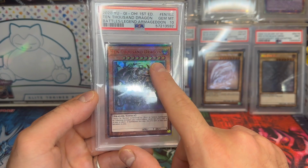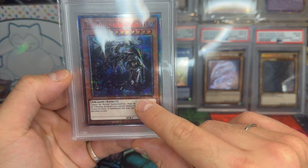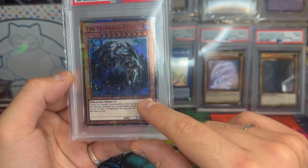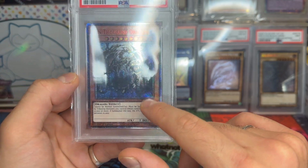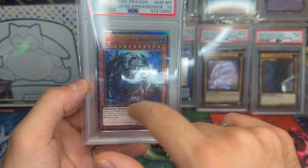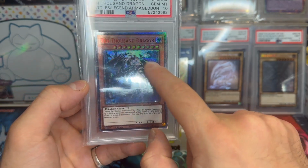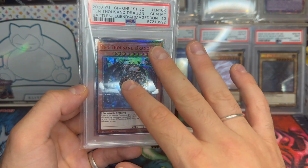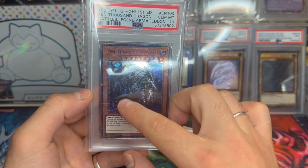But the 10,000 Dragon, as some of you may know, you'll see here has the BLR, which is the print box, so Battles of Legend Armageddon BLR, but then it's got EN 10K, so EN being for English and the 10K being the 10,000 Dragon. And the reason they've called it 10,000 Dragon and I have 10K here is this is actually the 10,000th card or monster, whatever you want to call it, that Konami actually printed. So it has a lot of collectability.